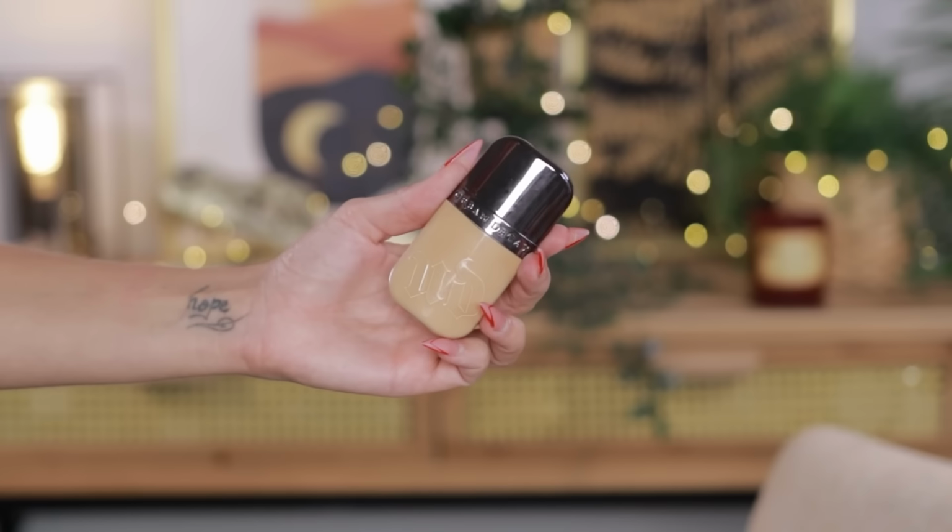I also really love this one. This is the Urban Decay Face Bond. I have it in 17 medium warm. Again, this is my summer shade, but you can see I've used this a lot. I've used this so much, I even wonder how much is left of this one.